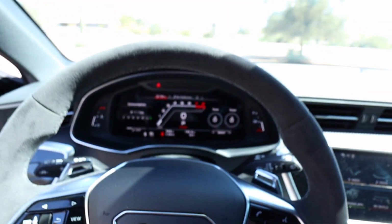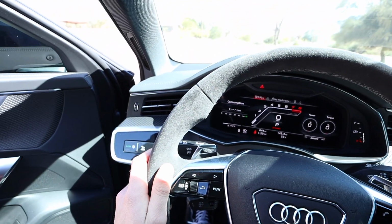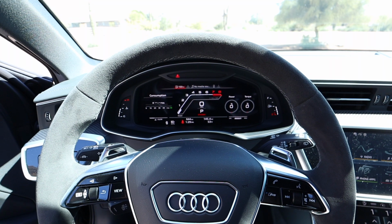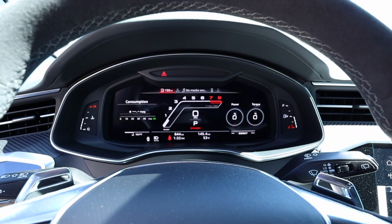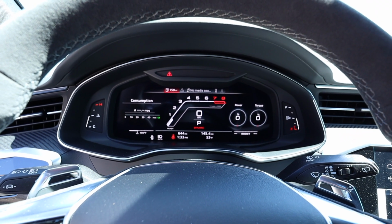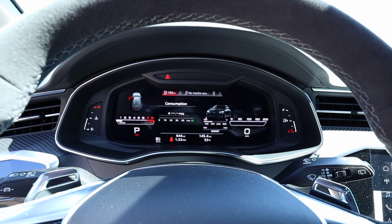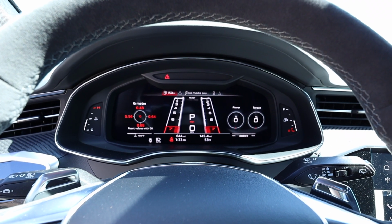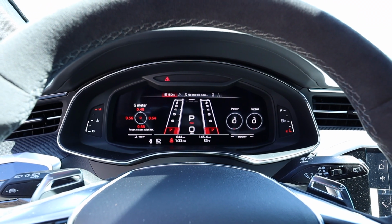Super useful. Take a look at the steering wheel, RS steering wheel, finished in Alcantara. First one I've seen like this, and it definitely lets you know that you're in an RS6. There are a few different screen views you can toggle through here. That's the original one when I start up the car. If I press view, there's another one there, but if I do go into RS mode, you can see your G meter, your power and torque gauges. Super nice RPM gauge there for you as well.